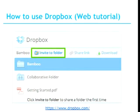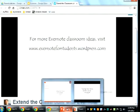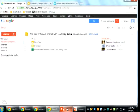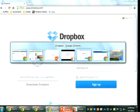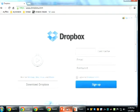So, how to use Dropbox. I'm just going to give you guys a brief tutorial. Okay, so this is Dropbox. It's pretty simple. Just sign in or create an account. It's really easy.